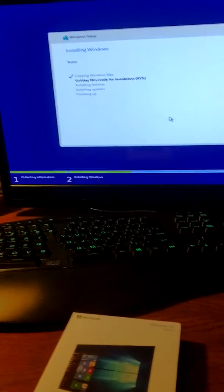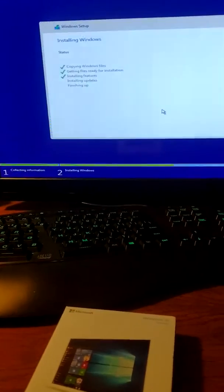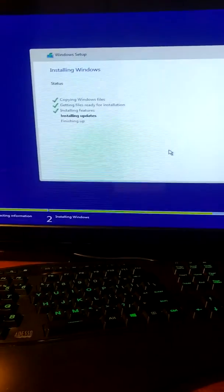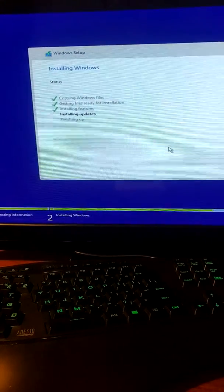Where today, it's not going to be in the video game world. Wow, this update is going very quickly. Holy mackerel! Shoot, I should have connected the internet to it. I'll get to that in a moment.